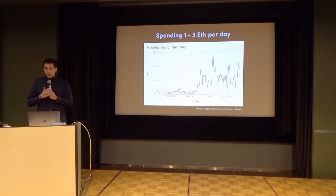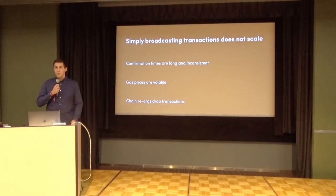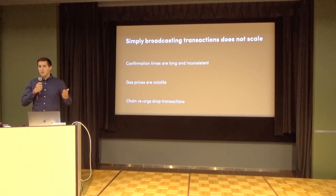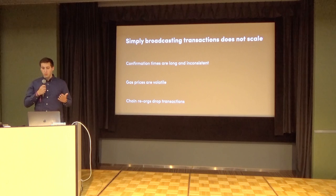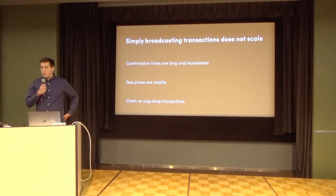What we learned pretty early on is that simply broadcasting the transactions does not scale. You can't just call web3.send or web3.sendTransaction and hope that it's going to work. Confirmation times are long and inconsistent, gas prices can be volatile, and there are frequently chain reorgs which drop transactions.